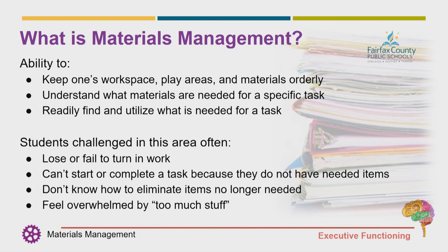Understand what materials are needed for a specific task. Just like in the very beginning of our introduction, we saw Scott and how Scott was saying that he goes to class but doesn't have his binder or he's forgotten his pencil. They're transitioning between different classes, and they show up to math class without their math binder or without last night's homework. So making sure that they have their materials needed for that class so that they are ready to learn when they get there. And being able to find and utilize what is needed for a task.